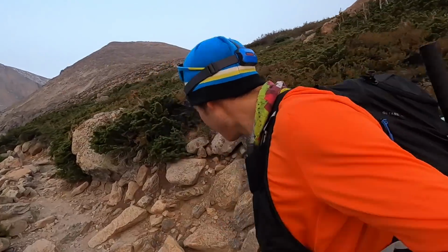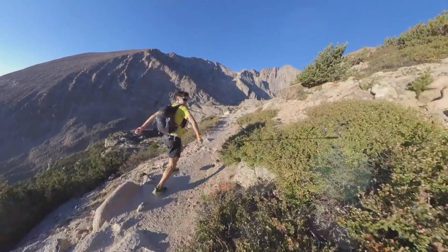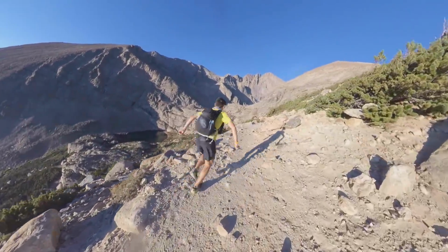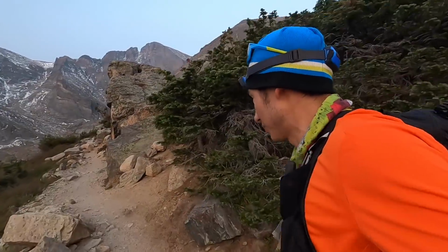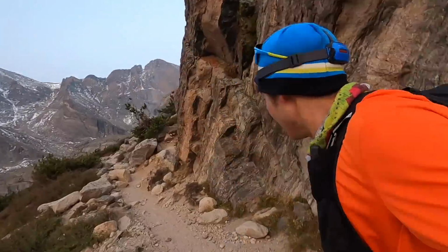I'll show you some 360 video views I got from last month when I did this. It was a lot warmer. Notice the wardrobe change. We got some 360 views because this little trail section is gorgeous. There's a waterfall and lake off to the left, even before we get to Chasm Lake. All right, let's get up there, enjoy these shots, and see what we can do.